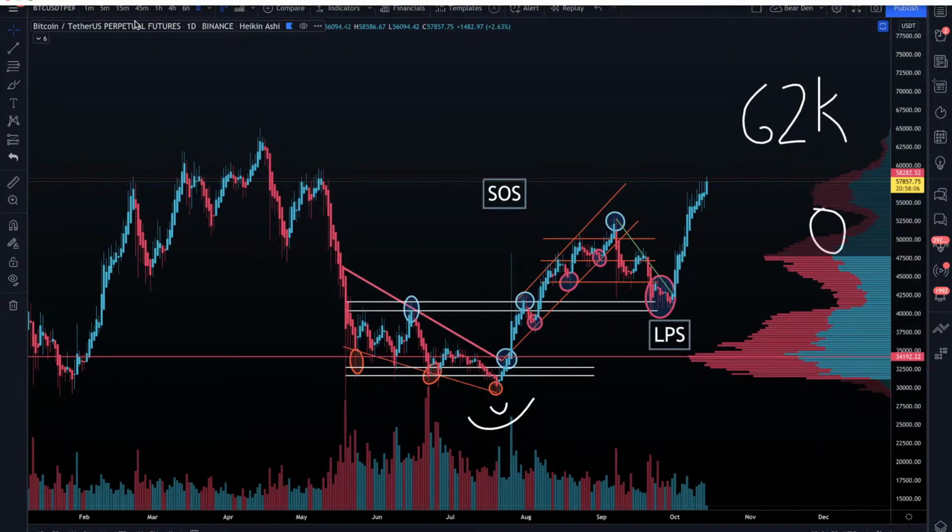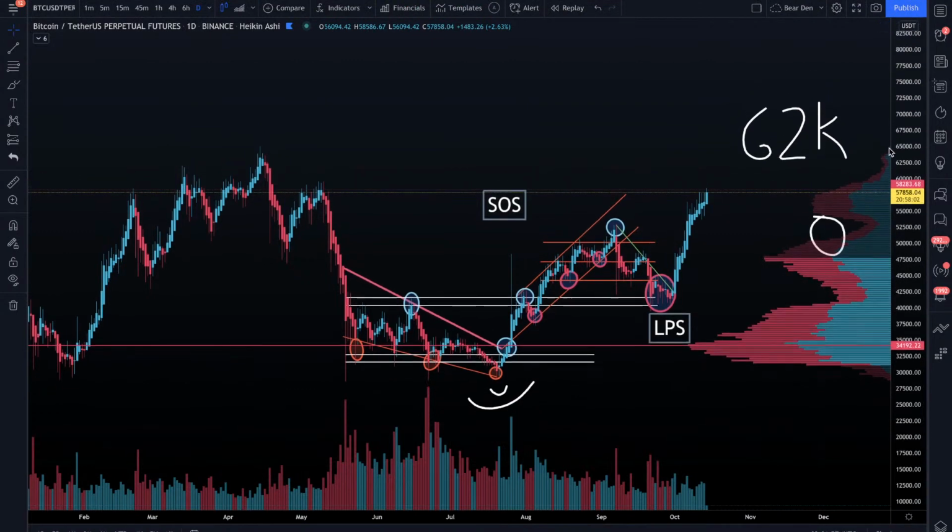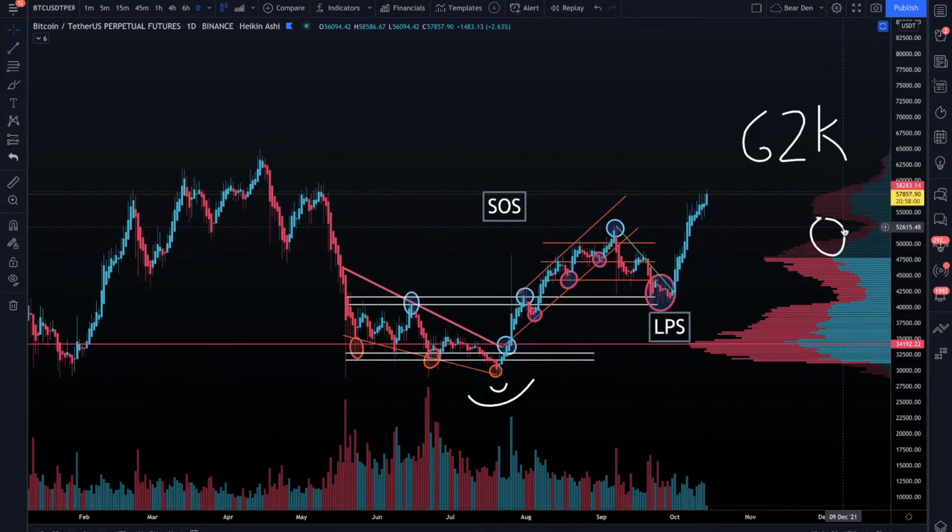We're going to take a look at the charts. What do I need to do? I need to press face 2, and now all you should be able to see is the chart. So we drew this, well, we've been following this beautiful accumulation channel. Look at that beautiful SOS, LPS, and here's a secondary SOS. So I actually think that this SOS takes us to 62K. We've had that drawn on there for multiple videos, and there's a reason for it.